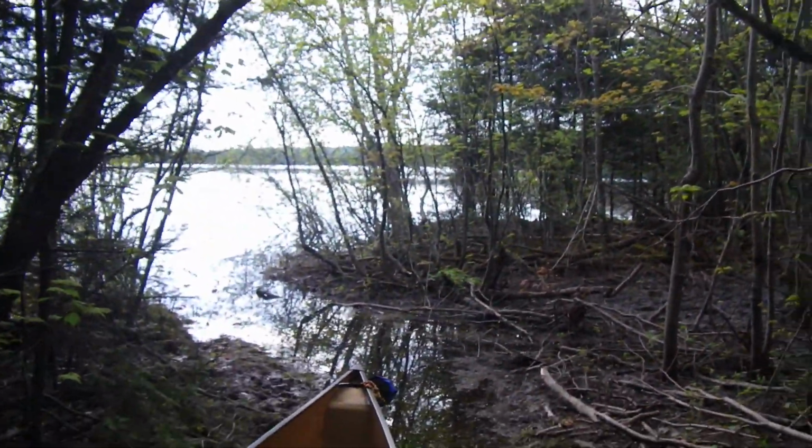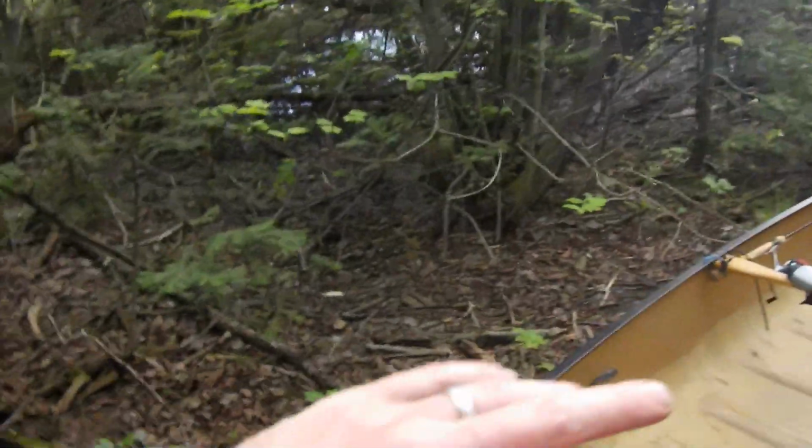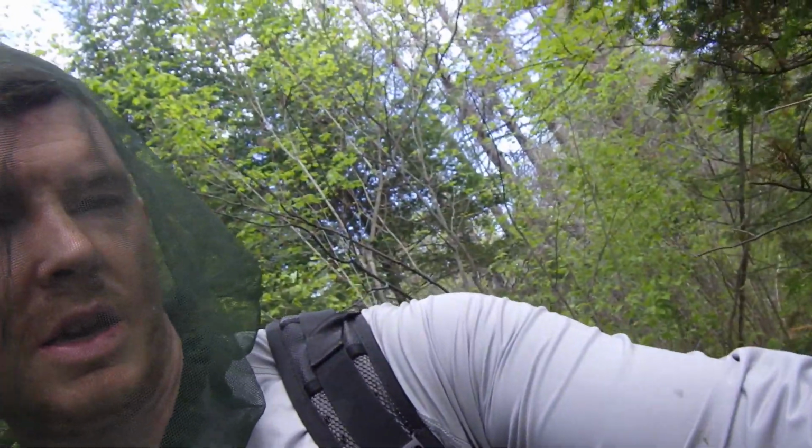So, but that's the last portage. Hopping in the boat. A few hours of paddling on a big lake. And then we're back at the truck. Hopefully let's get in the water and get away from these bugs.